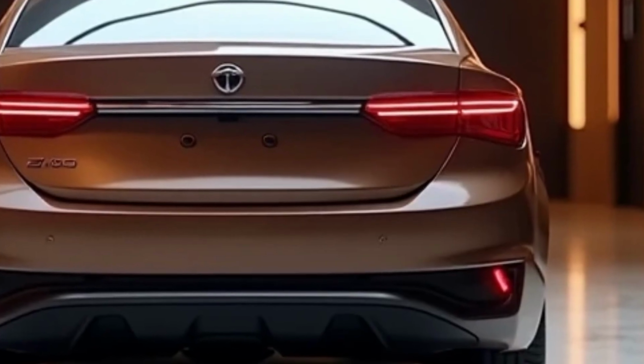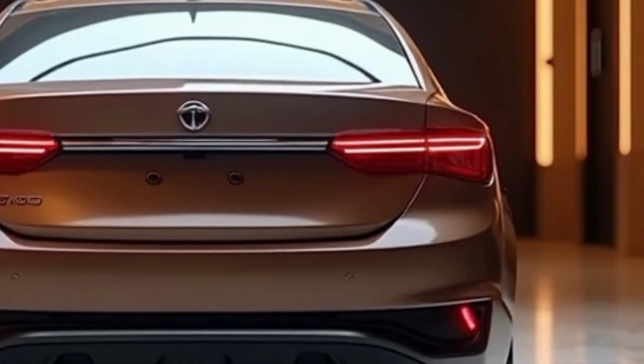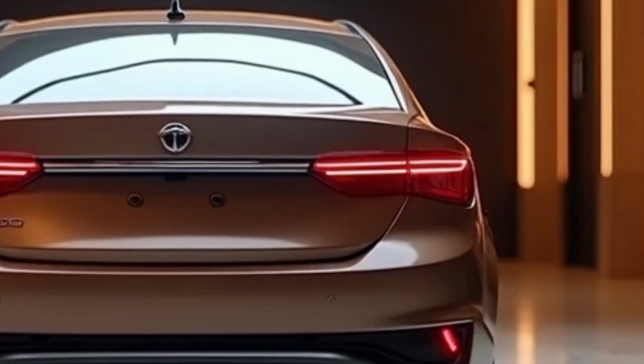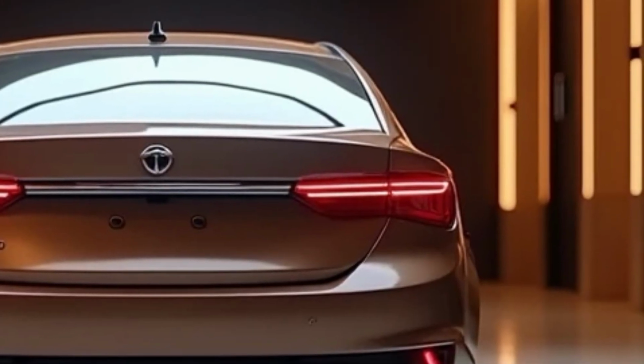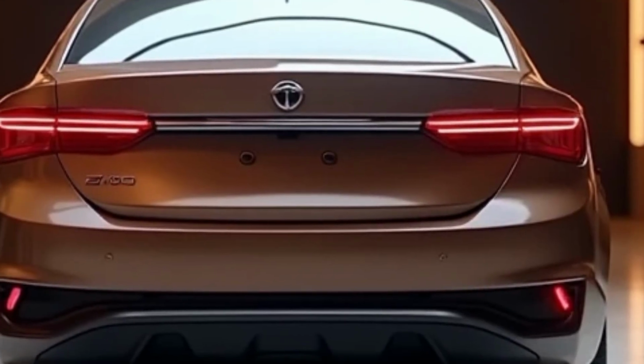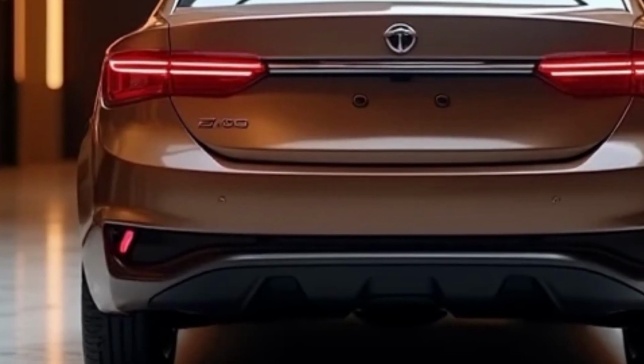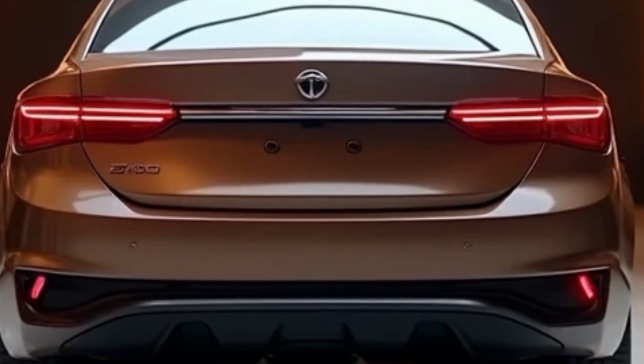If you're in the market for a sedan that feels modern, drives well, and offers good value, the new Indigo definitely deserves a spot on your shortlist. And if you're just a car enthusiast, this is a great example of how legacy models can evolve without losing their soul.